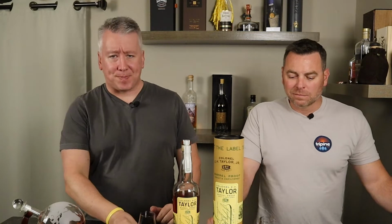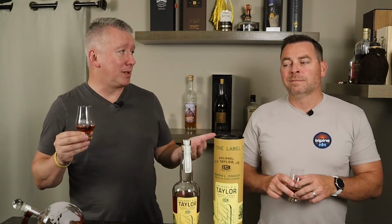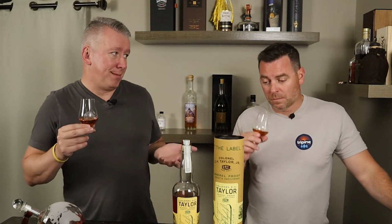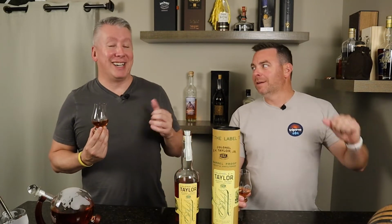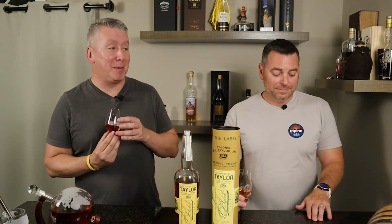Outside of that, it is the Buffalo Trace Mash Bill 1, so the low rye Buffalo Trace mash bill. We don't know the age. The rumor is 6 to 8 years. I couldn't find what the MSRP is because you generally cannot buy this for the MSRP. If you get drawn from Total Wine, you get to buy it for the MSRP of about $80.